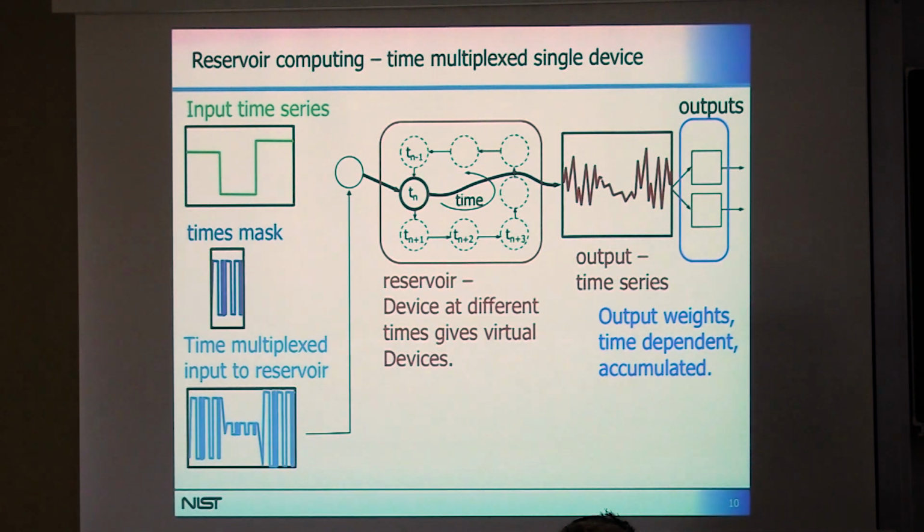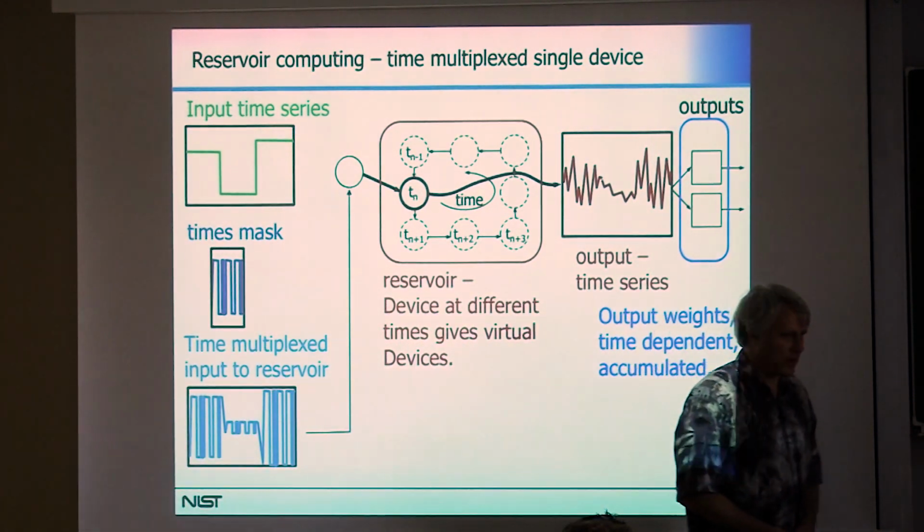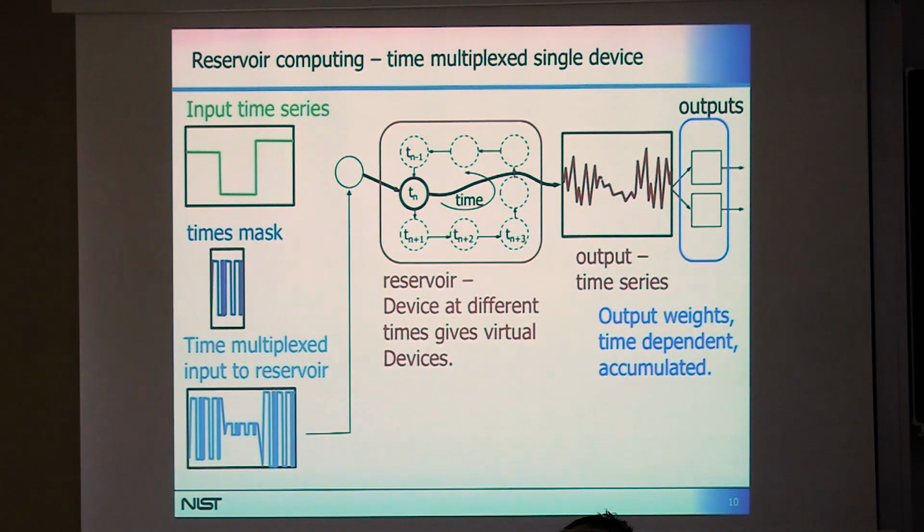It turns out it's not something that changes too fast, right? If you had one, it seemed that the masks that worked well had long stretches of uniform behavior, but also some shorter behavior. I don't have a good theory for that.